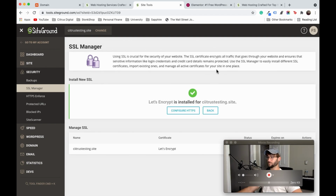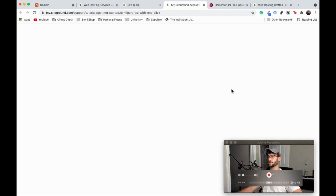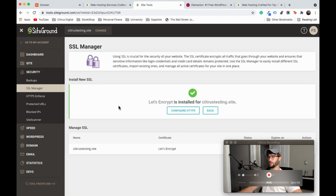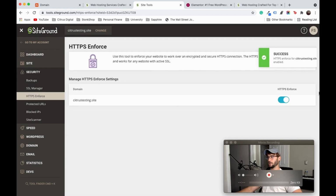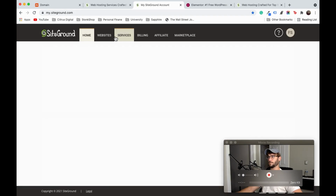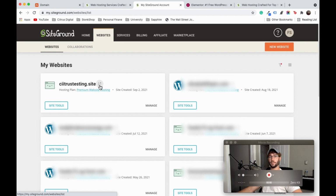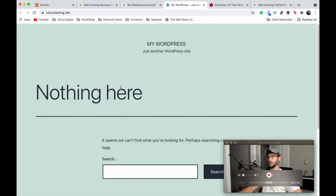Perfect, it actually worked. So you'll see there's a little button that shows up that says configure HTTPS. I didn't want to click that actually. Exit out of there. Just go over on the left here to HTTPS enforce. Click enforce, boom. Go back to your account. Click on websites again. And you can open up your site right from here. So click this little link and boom, you now have a WordPress website.